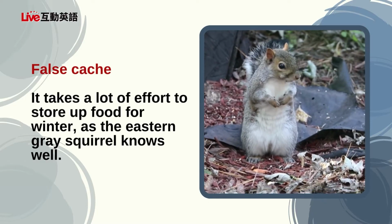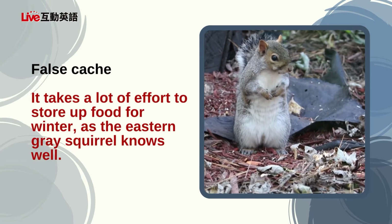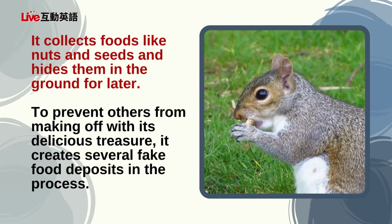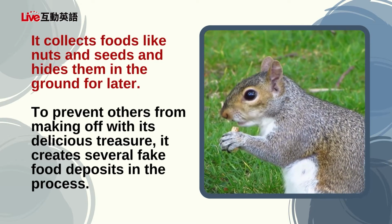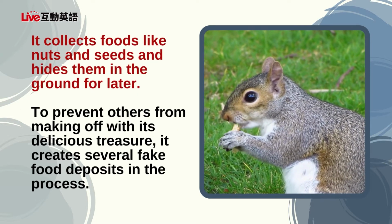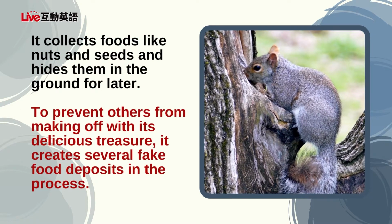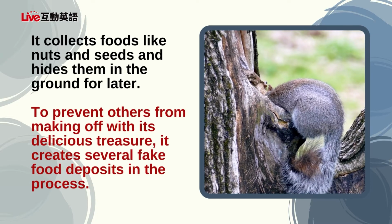False cache. It takes a lot of effort to store up food for winter, as the eastern gray squirrel knows well. It collects foods like nuts and seeds and hides them in the ground for later. To prevent others from making off with its delicious treasure, it creates several fake food deposits in the process.